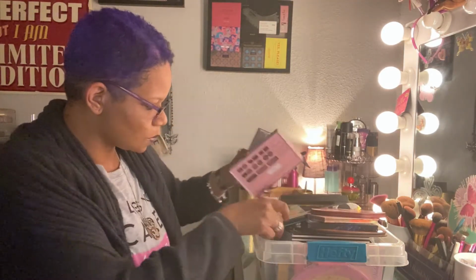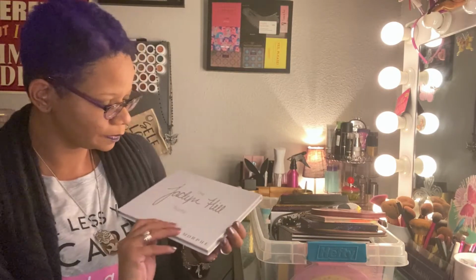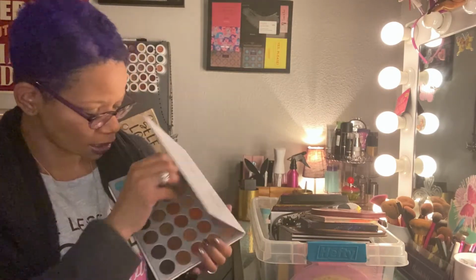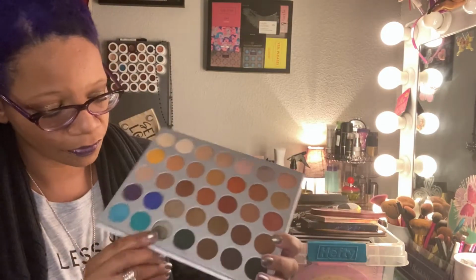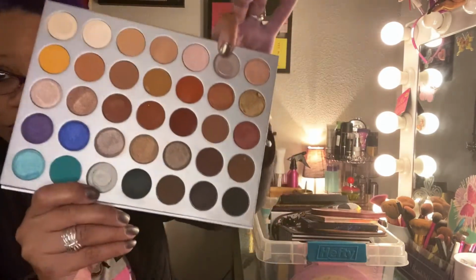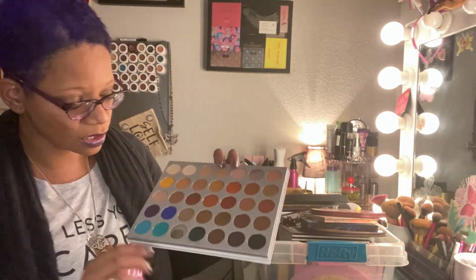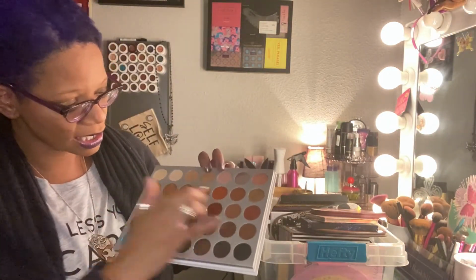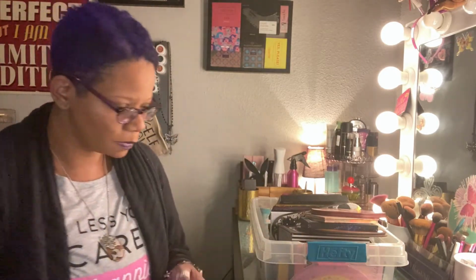And I think I'm going to do the ones that I got from one seller altogether. This is the Jaclyn Hill palette. I had the original one with the cardboard packaging. I got this for $8 with free shipping because they took out two of the shades. And those shades that I really liked were this corner right here and some of the oranges up here. So really happy that I got this one.